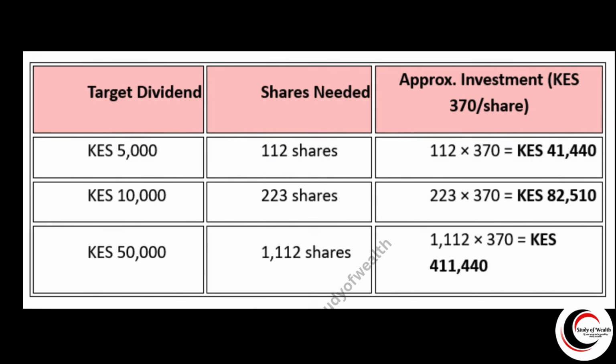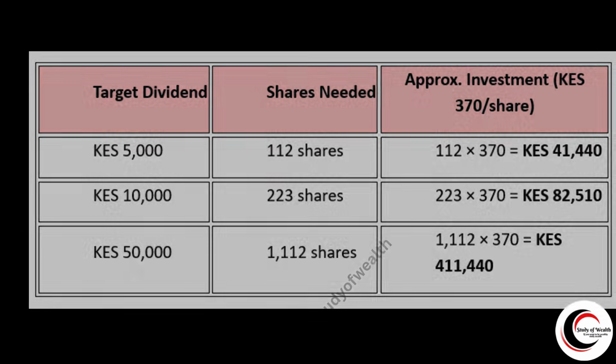And now we are going to proceed to calculate the amount of money we need for each amount. To get this, we will need to multiply the price of the shares by the number of shares, okay? And the price of one share for the BLT is 370 Kenya shillings at the time of making this video.